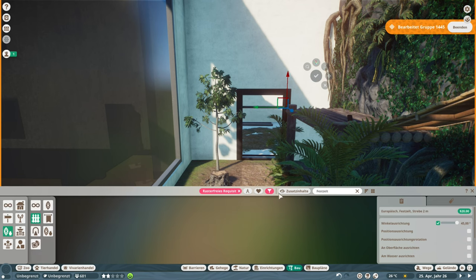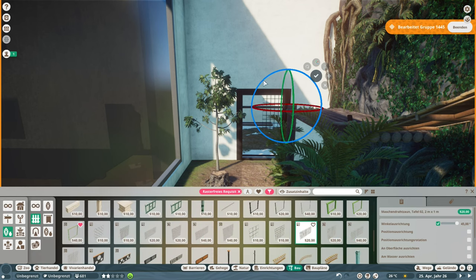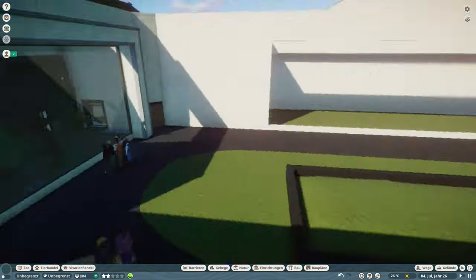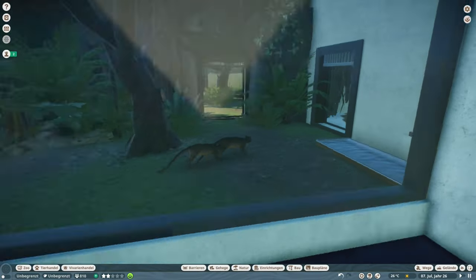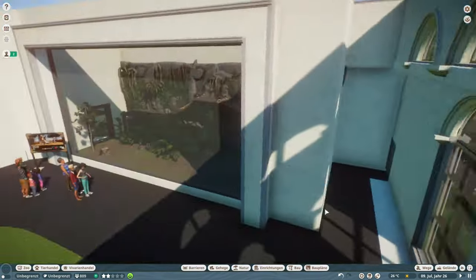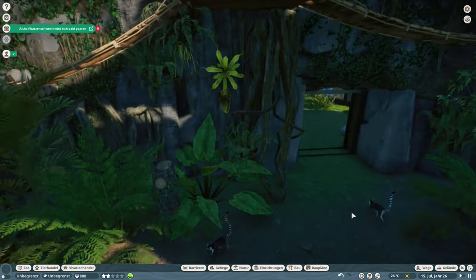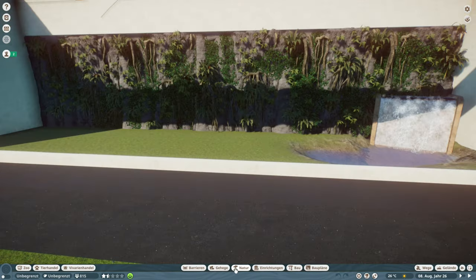So this was a little downer for me, because I was so happy to find these pieces because they were exactly what I needed, but they were in the wrong color, so I couldn't use them. And as I said, they are not recolorable. So yeah. Okay, but let's get back into the actual build that is taking place right here.